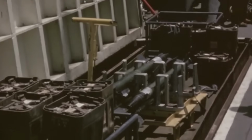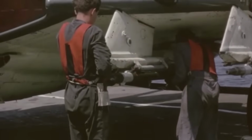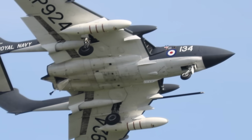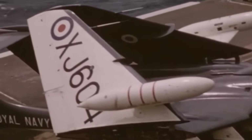The FOW-1 was intended to give the DH-110 significant firepower against both air and surface targets. The aircraft was also designed to house an AI-18 radar system in the nose, providing all-weather interception capabilities, a critical feature for its intended role as an interceptor.